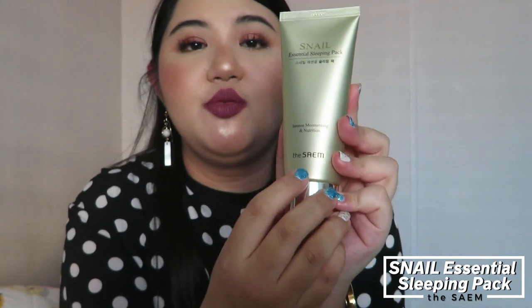From Saem, is that how you pronounce it? S-A-E-M. So I like products from this brand, but I do not like this. This was given to me. I don't find it hydrating enough. It smells okay, I guess. There's not too much of a scent, and I know that snail products are very good for the skin, but this just doesn't work as well as other sleeping masks that I've used so far. And I find that it just doesn't make my skin feel any better the next day.